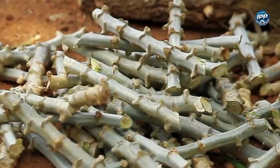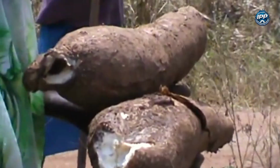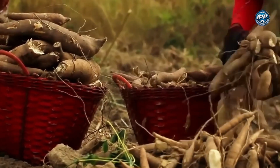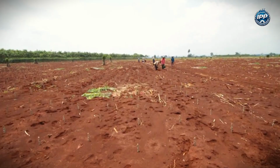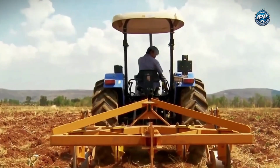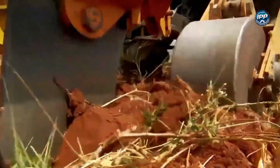Just one small mistake, choosing a diseased cutting, could wipe out months of hard work and billions in investment for the entire upcoming harvest. That's why farmers are forced to launch a massive land preparation operation immediately afterward, transforming the soil on a scale few people could ever imagine.